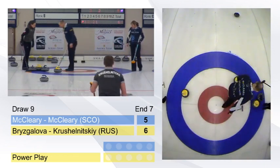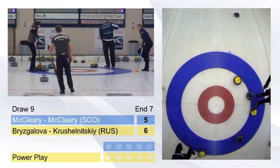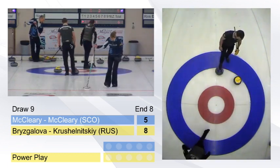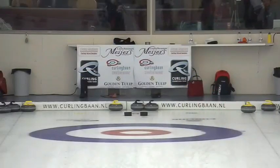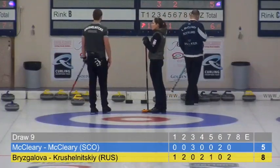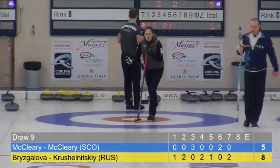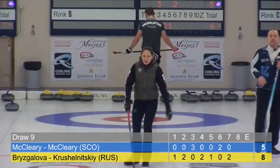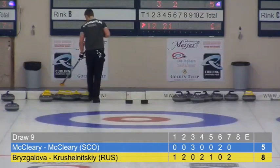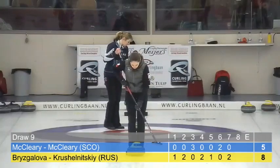And nice shot there. Little soft roll, stays in for second shot, so that'll be a score of 2 yellow for Russia. So Russia being 3 up, playing the last end. And both teams have used their power play, so there is no power play to call here. The hammer will be on Judith and Lees. They'll need to score the 3 in order to tie the game, extend it to an extra end.